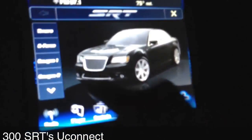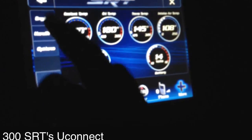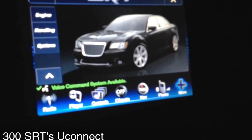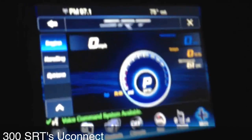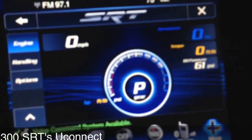I went to Chrysler and they said there was nothing wrong with it, but I was really surprised that the software works that slow. So watch this. It booted right up. Watch how quickly this happens. Go to more, SRT, it's automatic. 1, 2, 3, 4, 5. You see how quickly that happens? I don't understand why my Jeep doesn't react as fast as this car. Now look at the engine computer. Look how quickly and crisply this responds.